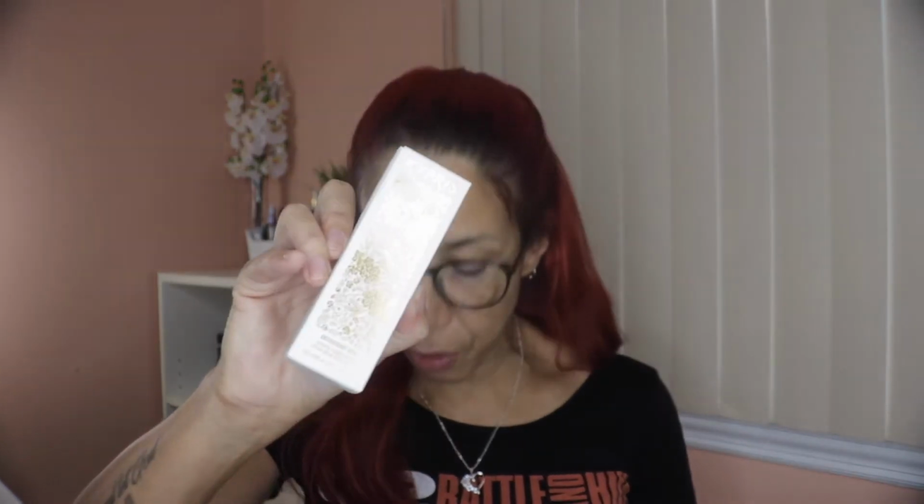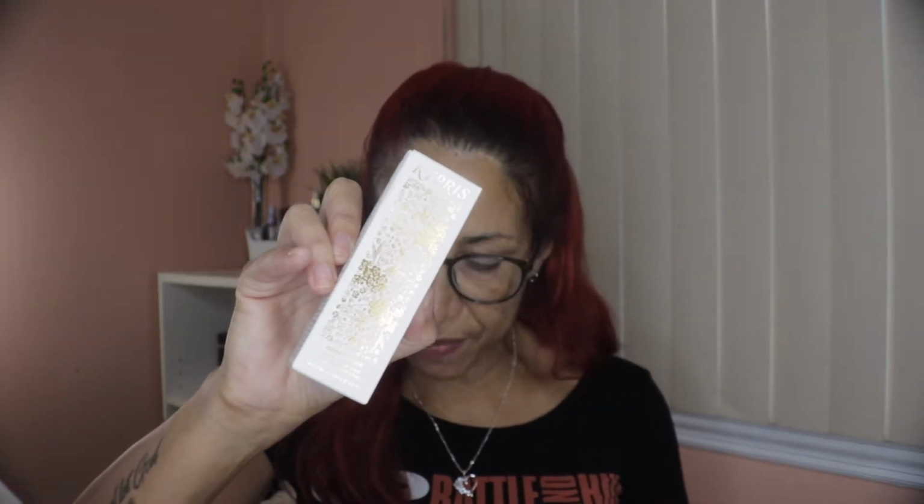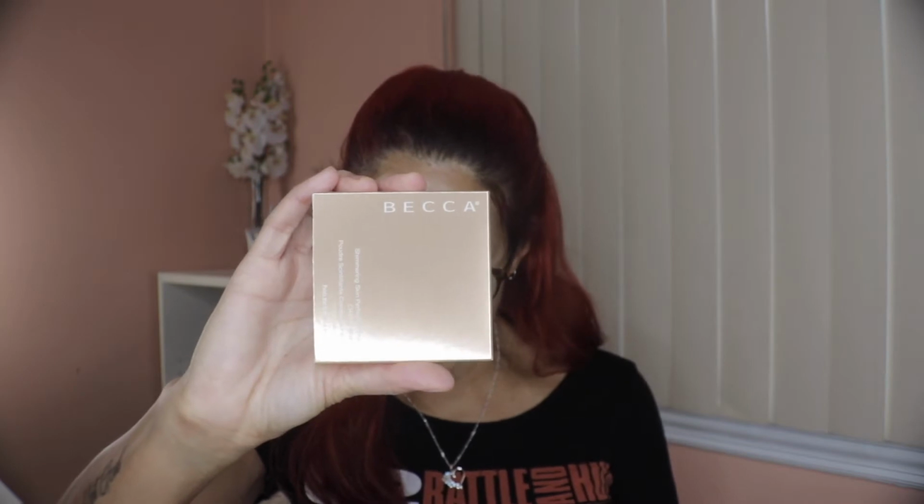Then we have this Catrice. It's a serum. It's an antioxidant serum, and the value of this is $90. So it's Quench and Glow serum. Then we have Becca highlighter, Champagne Pop, and the value of this is $38. I was really excited to get this. And the last thing is this palette from Dominique Cosmetics, Celestial Thunder, and the price for this is $35.